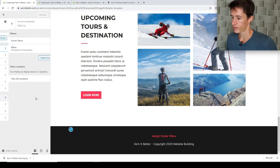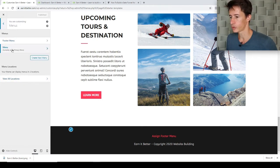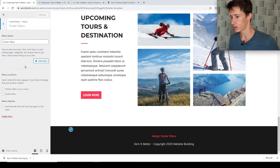Now you can also define the menus here, so that you have the footer menu and the main menu. The primary menu is currently set up to this one. As I said before, I'll show you later how to create menus. You can also go through here and create a new menu from here, but I'll show you the actual place in the WordPress dashboard. This is a theme option, so you won't see this in all the themes. Also, I'll show you in the WordPress dashboard in just a minute how to create a menu and edit your menu.